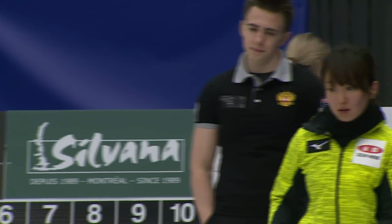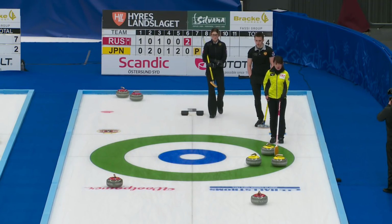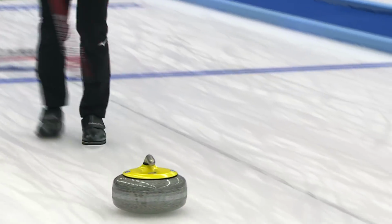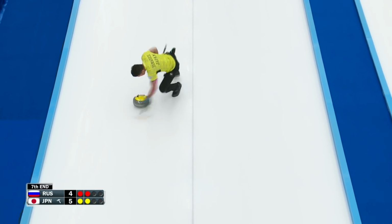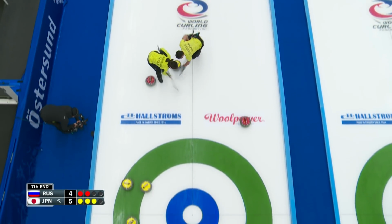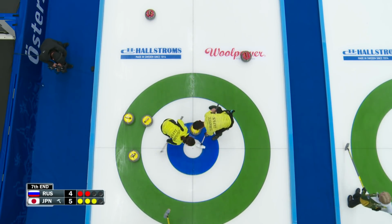A call from Fujisawa. It's very quick. Yeah, trying to now direct the play away from that side of the sheet. They'll be looking to put one into the 4-foot area onto the other side. Draw the play away from the corner. Japan does only have 3 minutes left on the clock, so they are seemingly trying to play this end efficiently. On average, you have 2 minutes 45 seconds an end when you start, so they would definitely like to have around that for the last end.